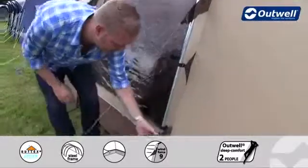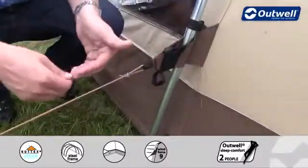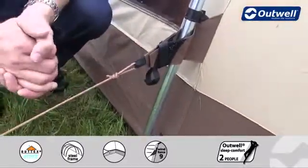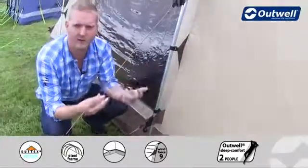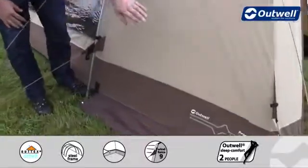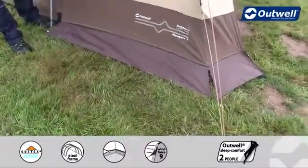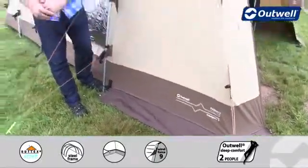Here we have the guy line retainer, so when it comes to packing down the tent we can wrap the guy lines up into this little loop here, so that the next time we take out the tent we don't have a big mess of guy lines that we have to spend time untangling. Also, you'll just notice down at the bottom of the front porch area here that we have the mud valance around the bottom, so that's just going to allow any water to run straight down the tent and away from the inside.